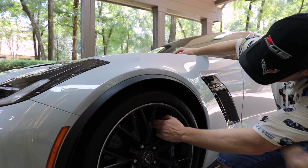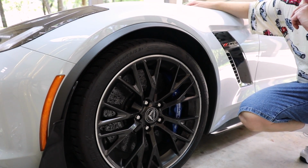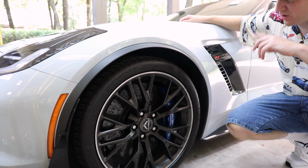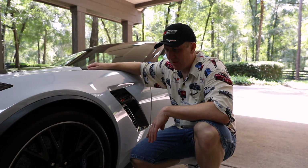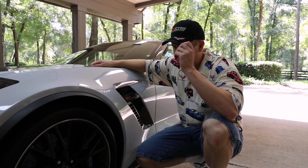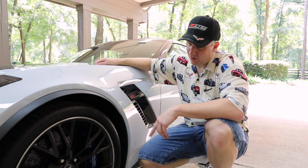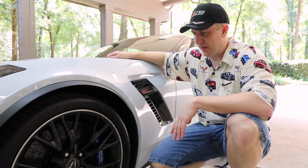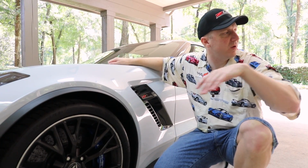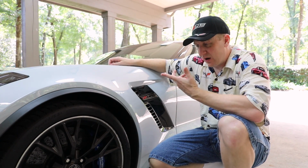I don't know if this car has been tracked, but I've never seen pitting like that on the rotors. So these look pretty abused. Luckily, I think these are only 1500 or so, maybe 2000. I don't think they're quite $2,000 a wheel, or a side, or a corner. So if I had to replace them, I'm not too worried about that. Unlike the GT3, my GT3 rotors are like $4,400 a piece, something like that. So right now they seem okay.